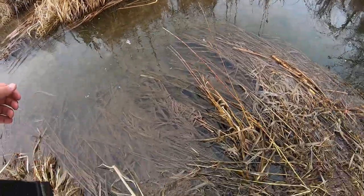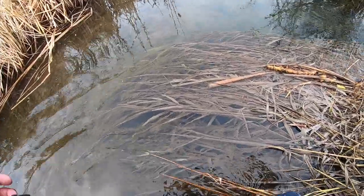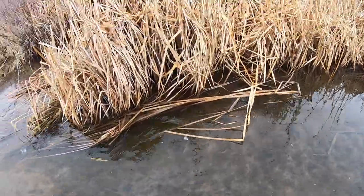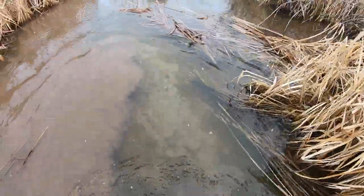Okay, I'm about to just send it and start swimming. I'm not even kidding. I might as well just get wet. I'm not trying to stay dry or anything. Okay, I think we're good right there. I am sinking a little bit, but we're good. Okay.